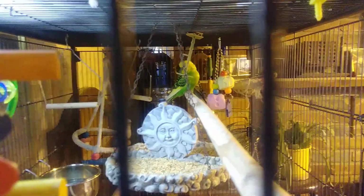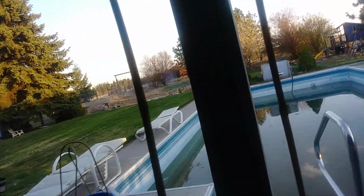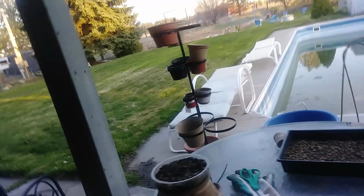We can go outside. Oh, see our bird feeder there? That little sunshine thing came from a flea market. Because it gets so windy out here, I didn't want to hang it up outside. This is our garden rehab area. The pool's going to go away. It's looking really ugly right now, but it's got a leak, so it doesn't hold the water or the heat.